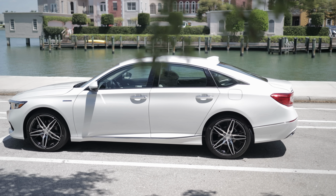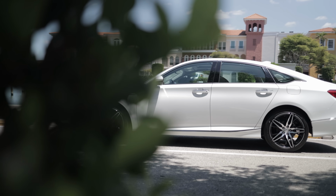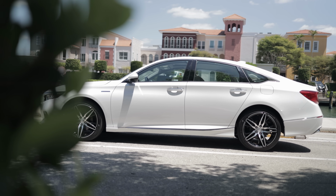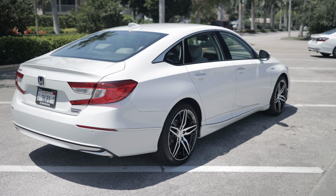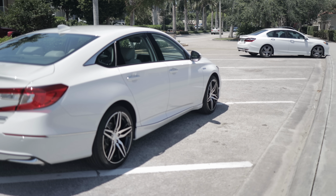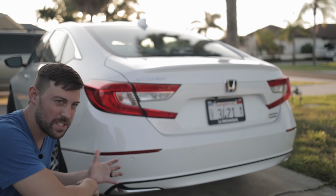Now you see a lot of chrome on the vehicle, on the top of the handles, on the bottom of the side skirts that goes into the rear bumper. You also see it on the window line. And lastly, I'm not a big fan of how the rear slopes down. I know it's more efficient and that's the way things are going, but I just think it's uglier than the outgoing model.